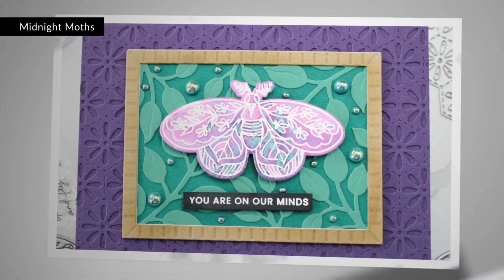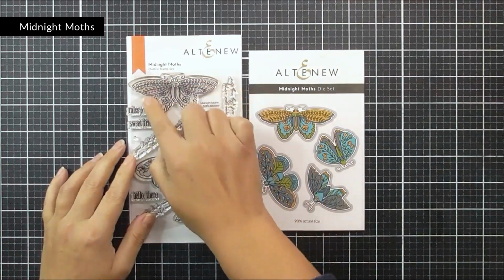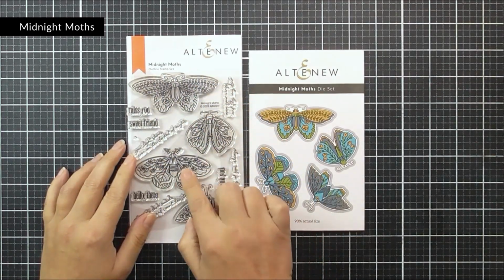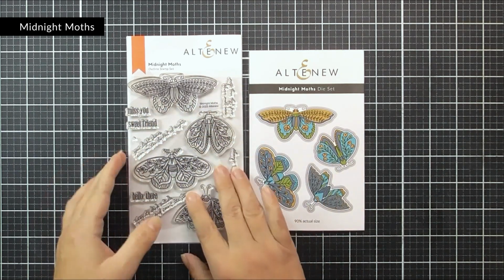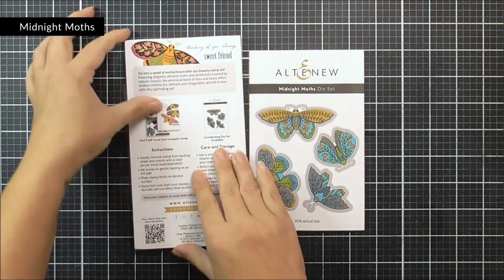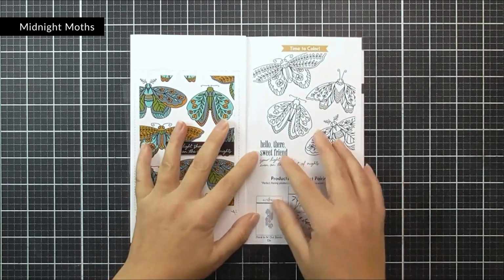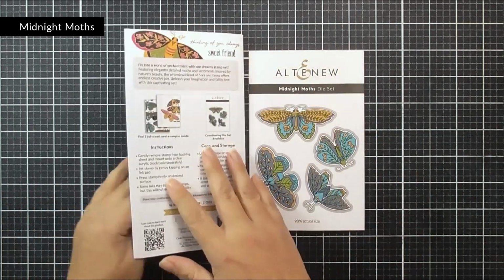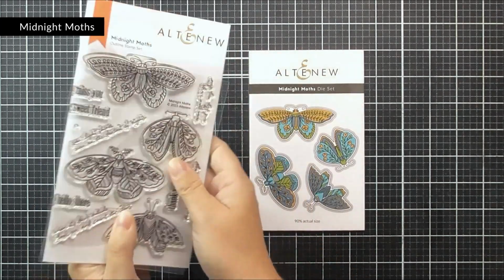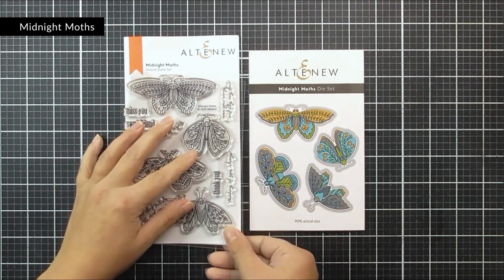Next up, we have the Midnight Moths. This is a 4x6 stamp set. On here, we have 4 different moths with various different degrees of little florals on there, as well as some leaves. A really great one to mix and match some animals and flowers at the same time, but in a different way. We also have a number of different sentiments on there as well.